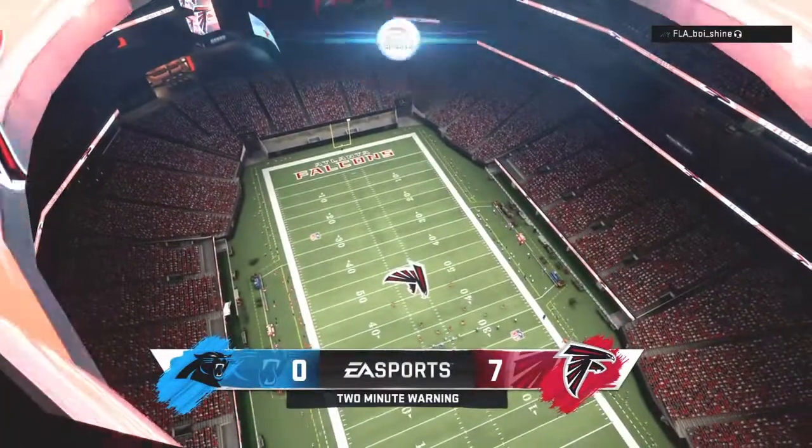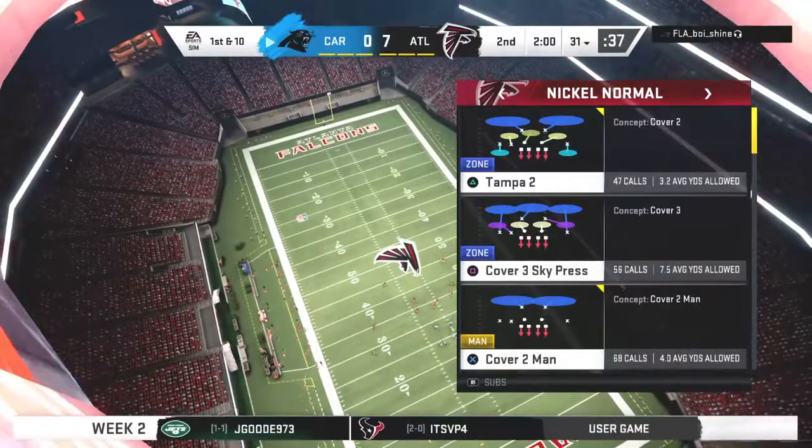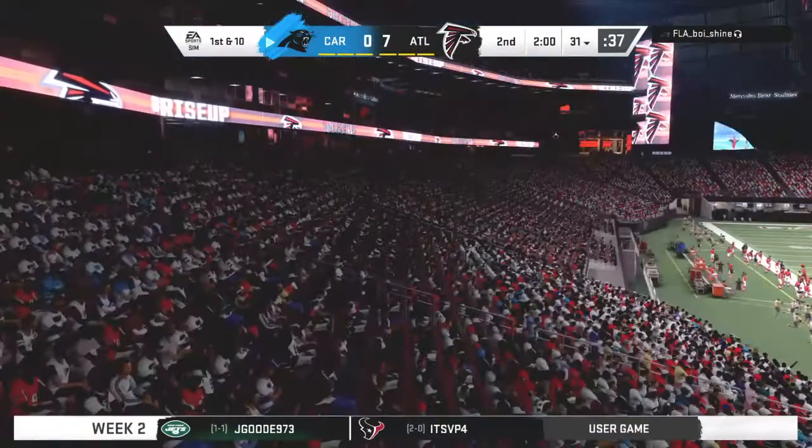2 minutes on the clock, 2nd quarter, 7-0 ball game. Line of scrimmage, the 31 now on 1st and 10.